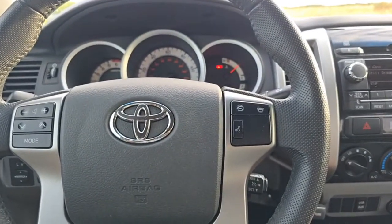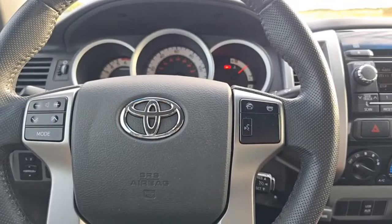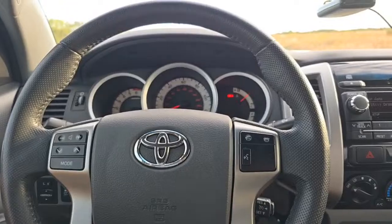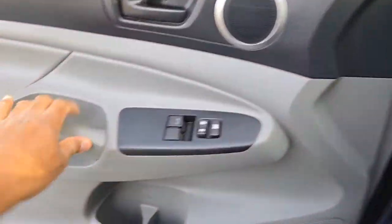Save your money. Don't repaint it. It looks perfect on camera. Put that money towards the interior. So, all right, shout out to Race Car 21.